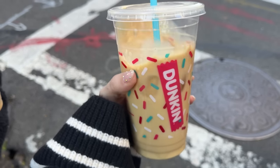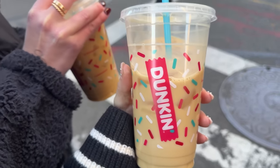So anyways, I'm tired, but I feel like the only thing that's gonna cure me is if I like go outside. Got some juicy Dunkin'. These holiday cups are adorable.